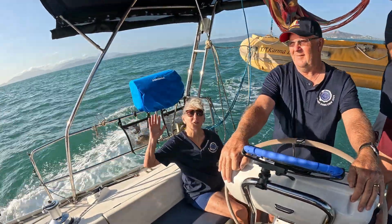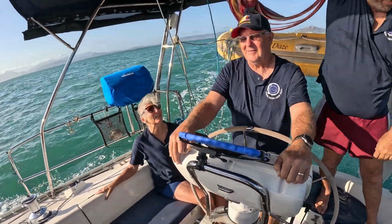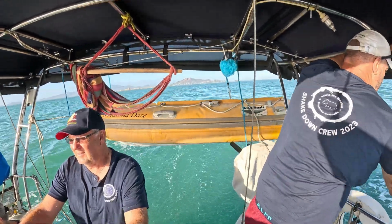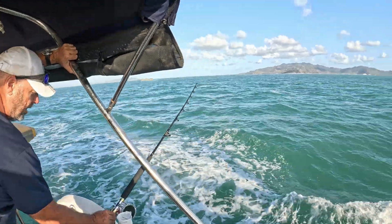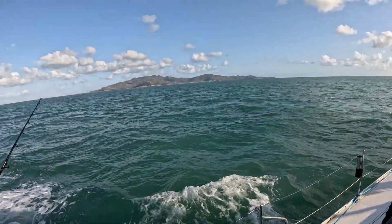Good. And we have Connie. Crew. Really looking forward to the journey. It's going to be awesome. It's all about the journey. We're leaving Townsville behind back there. So long. We slept in this morning and took off an hour later than we thought we would, but that's all good. A rested crew is a happy crew.